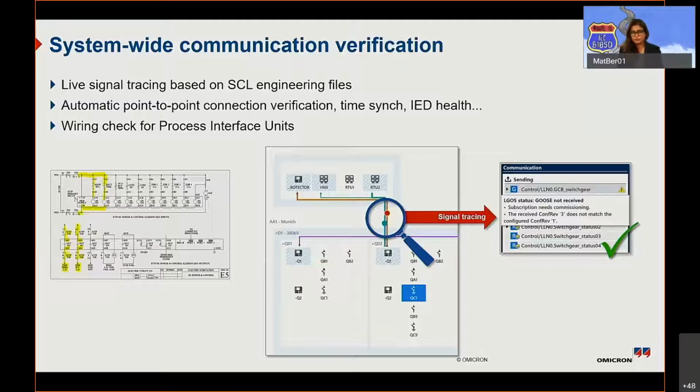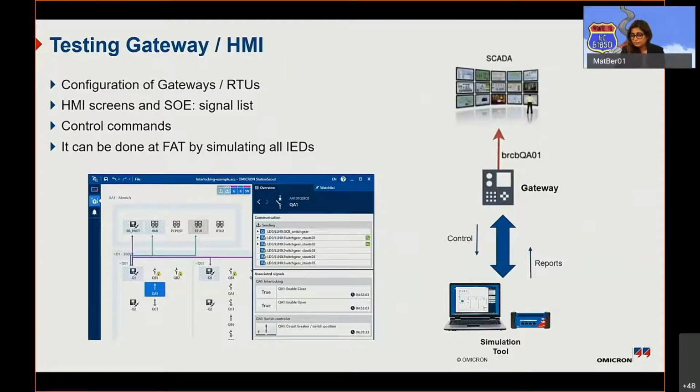That's another advantage of digital substations, that most of your tests can be done offsite, and you can identify your errors and fix them offsite before you go on site, so you can save a lot of time on site, and that is also quite a bit of money. Thomas already explained this testing of gateway and HMI. I won't go into the details of it, but just remember, you also need tools for it, tools that can automate tests and make your life easier.